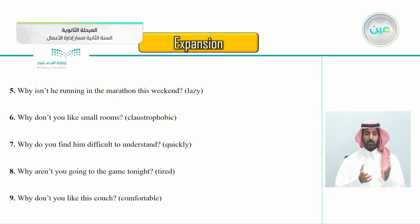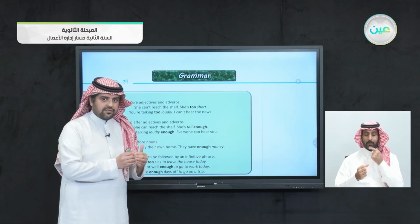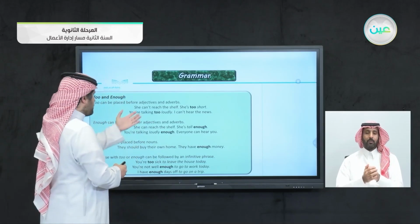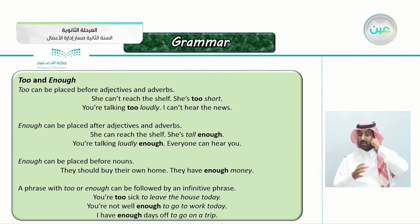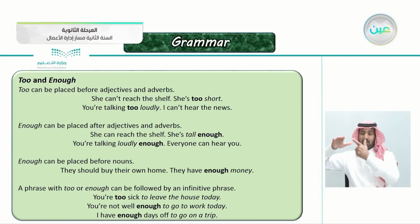But before we answer these questions, let's get back to the grammar here with to and enough. Just revise it for a moment here. Again, to can be placed before adjectives and adverbs. Remember, to comes before adjectives and adverbs, not after. For example, she can't reach the shelf. She's too short. Also here, you're talking too loudly. This is an adverb here. You're talking too loudly. I can't hear the news.